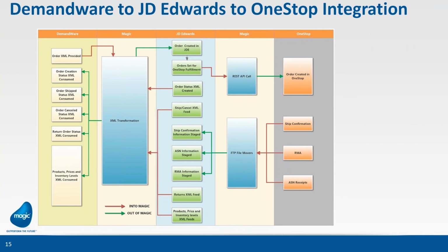We chose JD Edwards because of its reputation as a Tier 1 ERP to handle the growth that we were expecting for AG, as well as for the apparel module that JD Edwards had integrated within its ERP. And then on that last pillar there, it's a one-stop. They were responsible for all our fulfillment for the B2C.